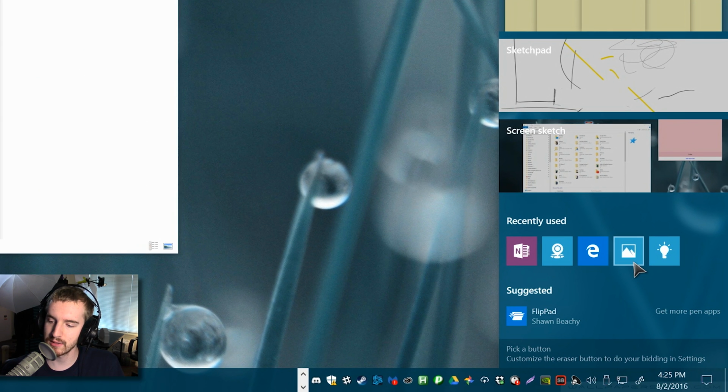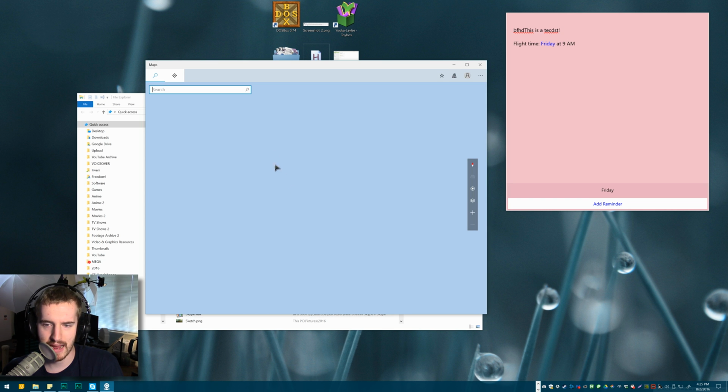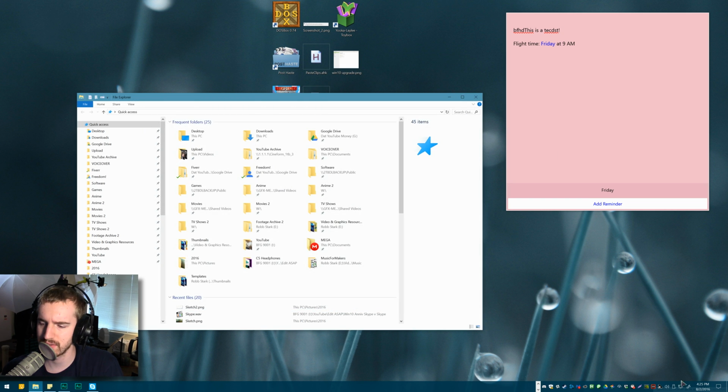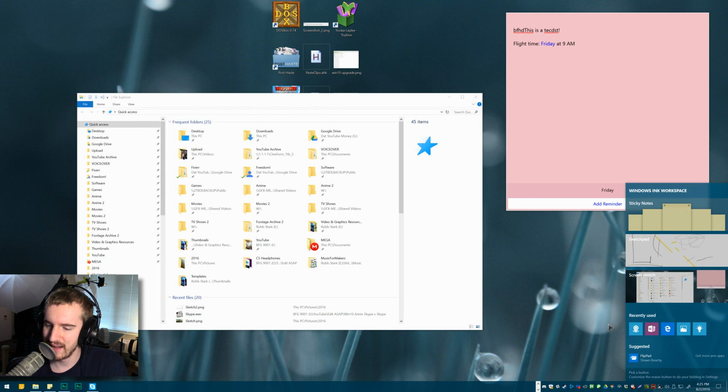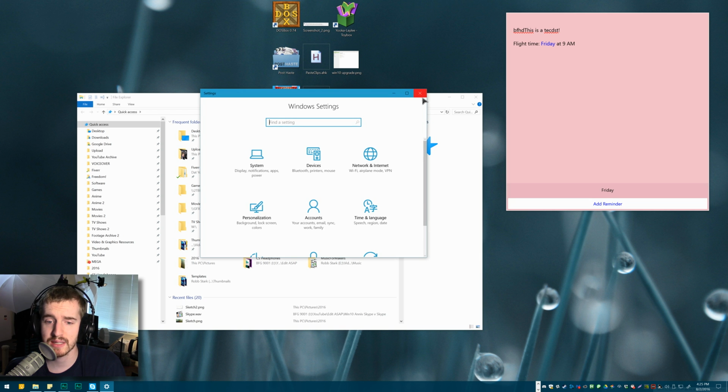And then you have recently used programs here which aren't recently used for me, just upcoming Windows 10 related programs. They have a new Maps app. I don't know why. I'm closing this before it shows something. I don't know why they're here specifically because that's not related to Windows 10 Ink, but it recommends here real quick FlipPad, and then it says get more pen apps. And then you can customize an eraser button to do your bidding. I don't actually have an eraser pen to customize, so it's not going to let me do that.